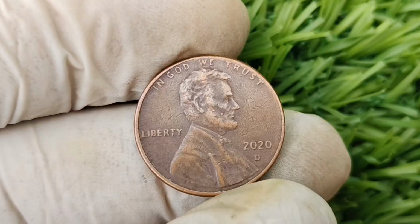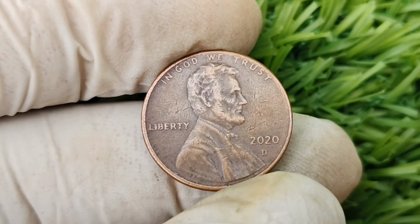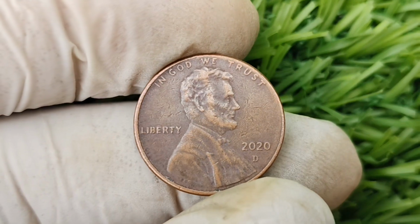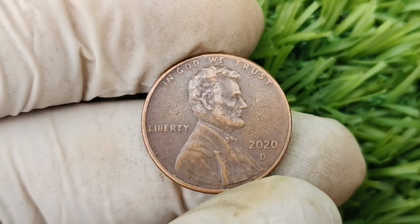Imagine if my aunt had just dumped them off at the grocery store. That day changed everything for me. Now I check my change like a hawk. I even inspect vending machine returns. I'm that guy. And let me tell you, it's worth it.